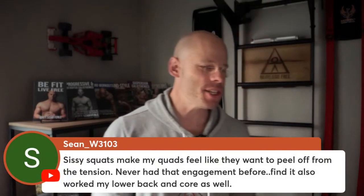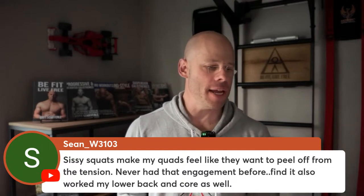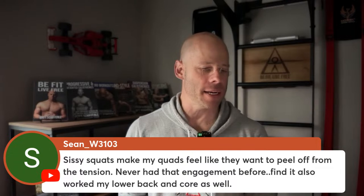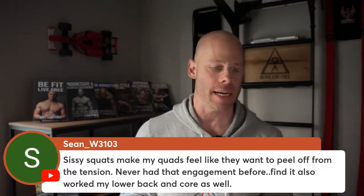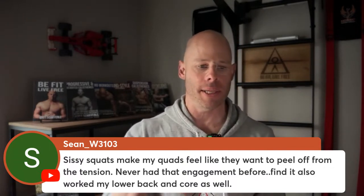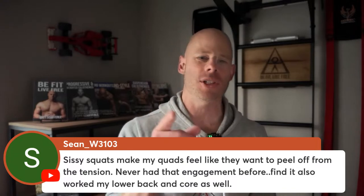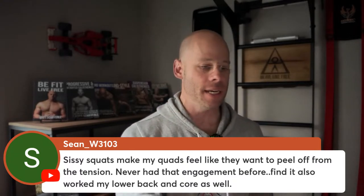Sean is saying, sissy squats made my quads feel like they want to peel from the tension. Yes, never had that engagement before. Find it also worked my lower back and core as well. Careful of the lower back though there, Sean. We don't want to feel the lower back. Make sure that your glute activation is keeping that neutral pelvic tilt. If you're getting an anterior pelvic tilt and you're pinching your lumbar, could be a sign that you need a little bit more posterior pelvic tilt. But yeah, that's sissy squats for the win, man.